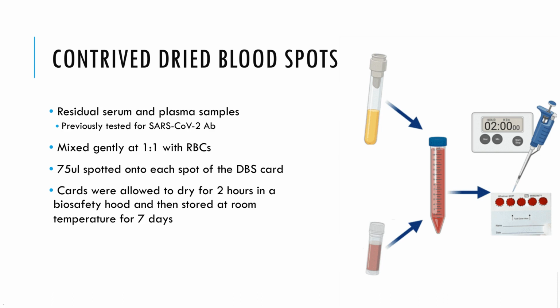So we have results up to now 3 weeks out, and they're essentially equivalent to the 7 days. So we know that the dried blood spots at room temperature are very robust and can be left out for a long period of time.